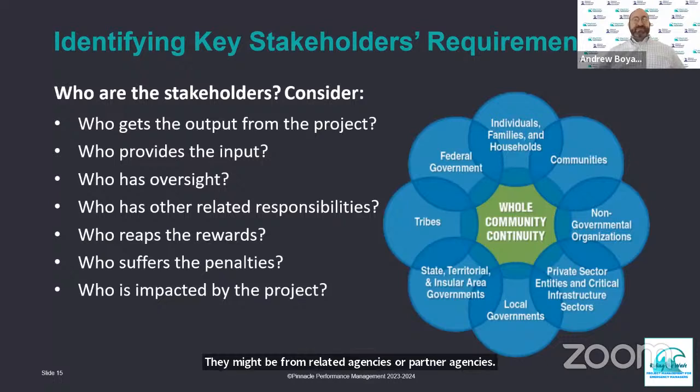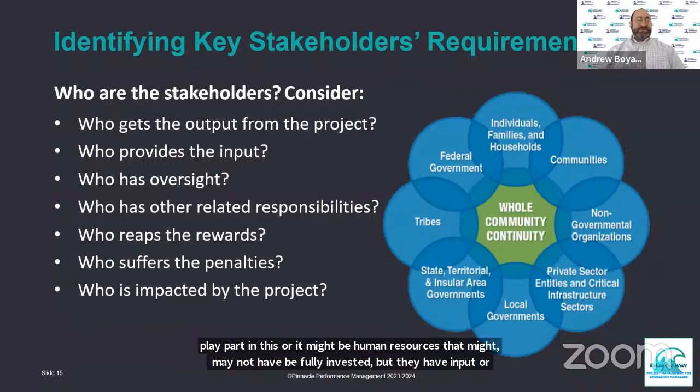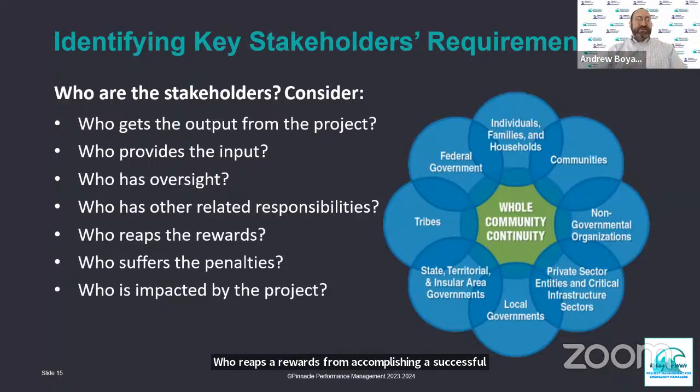Who has other related responsibilities to this project that they're providing? There might be borrowed resources that we have to this. It might be finance and admin that play a part in this, or it might be human resources that may not be fully invested, but they have input or engage with it. Who reaps the rewards from accomplishing a successful project? Certainly, the public should be the final beneficiary, or if you're in a commercial corporation, the customers that you're serving on a regular basis so that you don't have disruptions in services and things of that sort.